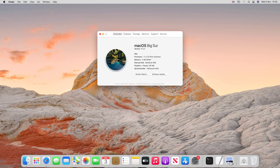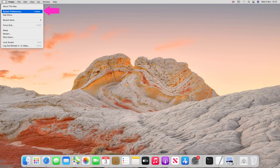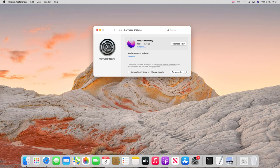What you see is macOS Big Sur version 11.2.3, and when I click this, it says update, one update available. You see that it says macOS Monterey 12.0.1, and it gives you the memory size, 12.13 gigabytes.